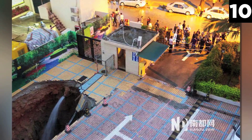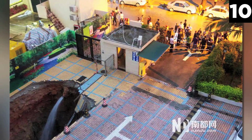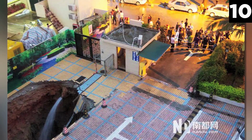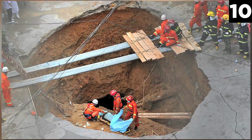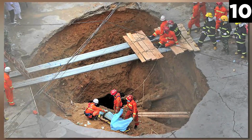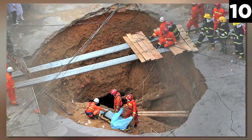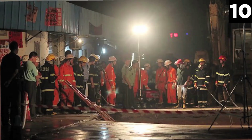Brave bystanders now work together to save him. They're willing to risk their own lives as they descend the pit and claw away at the wreckage. They finally manage to free Yang from his tomb, but by the time paramedics arrive, it's too late. Despite their best attempts, the young security guard has already perished. City officials believe that heavy rains may have caused the pipes to burst and wash away the soil.